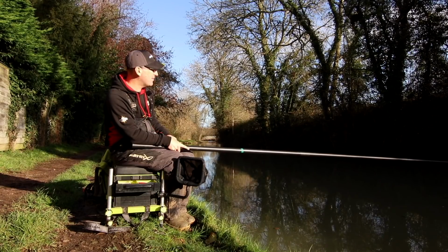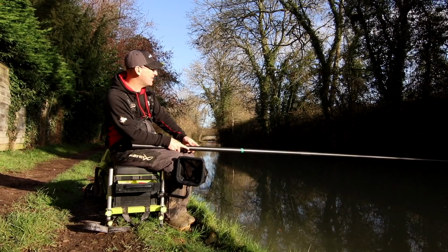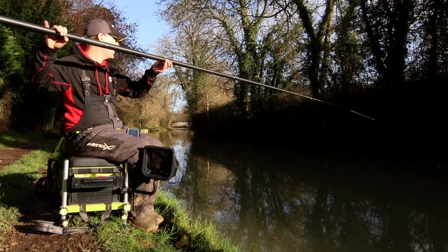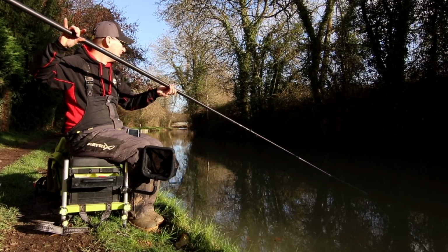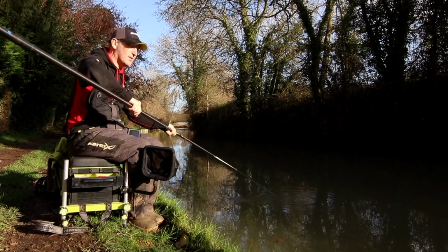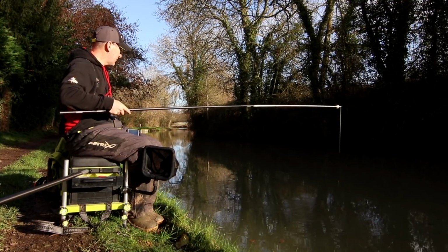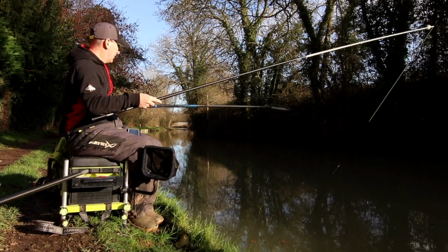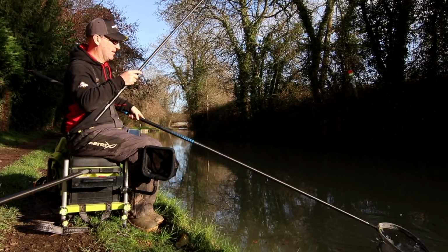I just turned the other way. Go on, still there, still having a go. I was going to say I'm tempted to put a smaller bit of worm on, especially with that roach I had at the start. This feels like another big perch. Feels about the same size. Yeah. Oh, it's bigger. Wow.